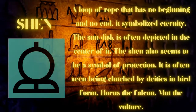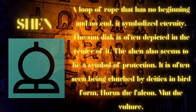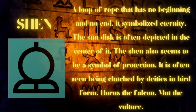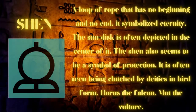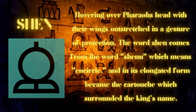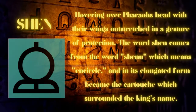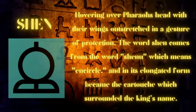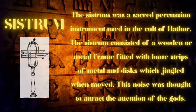Shen. A loop of rope that has no beginning and no end. It symbolized eternity. The sun disk is often depicted in the center of it. The Shen also seems to be a symbol of protection. It is often seen being clutched by deities in bird form, Horus the falcon and Mut the vulture, hovering over Pharaoh's head with their wings outstretched in a gesture of protection. The word Shen comes from the word Shenu, which means encircle, and in its elongated form became the cartouche which surrounded the king's name.